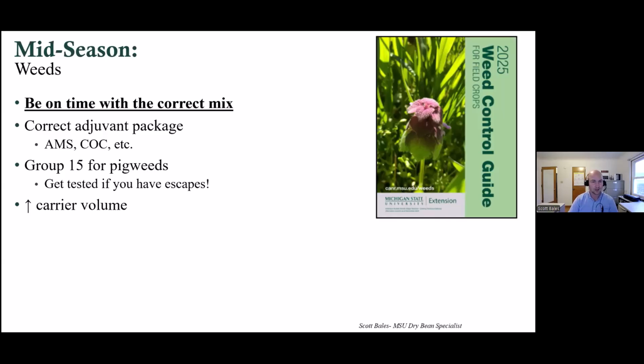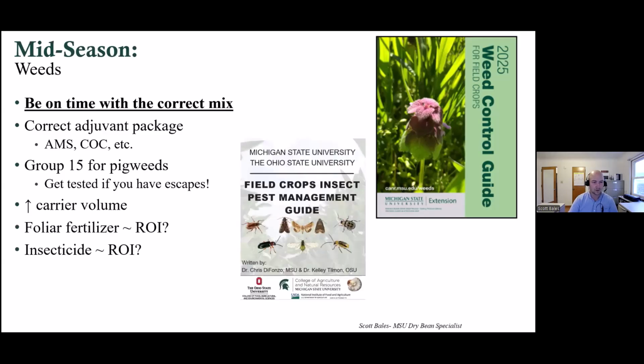The other cheap addition we can make to that tank is making sure our carrier volumes are high. That really helps a lot of our dry bean products, based on our mode of action that we're using. So really, we don't want to skimp on carrier volume. Water is cheap, and it really helps us in weed control.